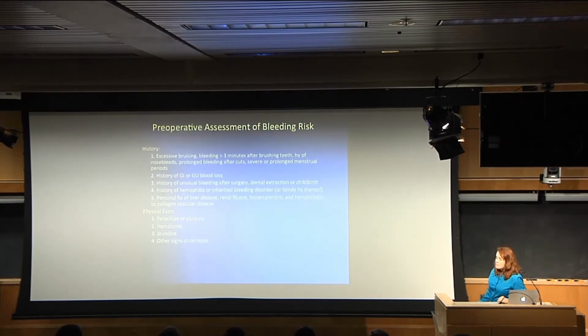What is the pre-op assessment tool for coagulation? You ask 5 questions and you look at the patient to see if they've got bruises. Okay? And the 5 questions, I ask my residents this all the time, and they miss the most obvious ones.